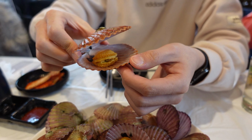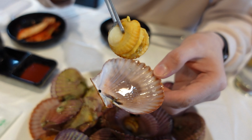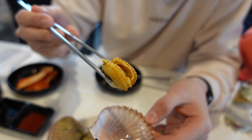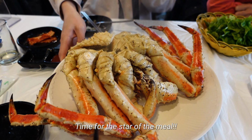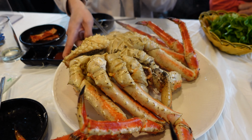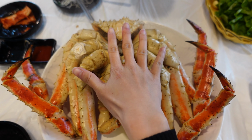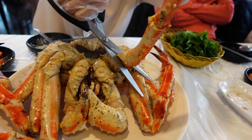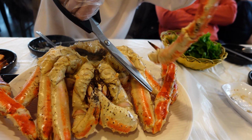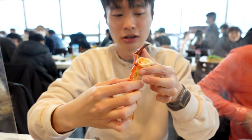Super tender. Super juicy. Despite the small size, I think it's actually quite juicy and plump. Yeah, put your hand on it. Hand to crab size. Wow, look at that. Alright, color.